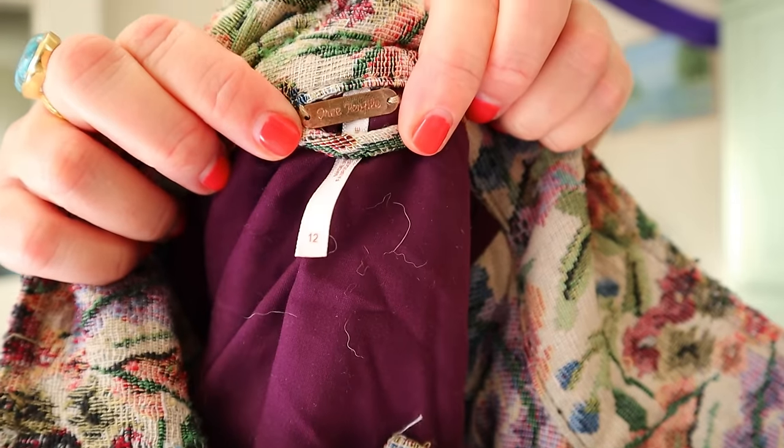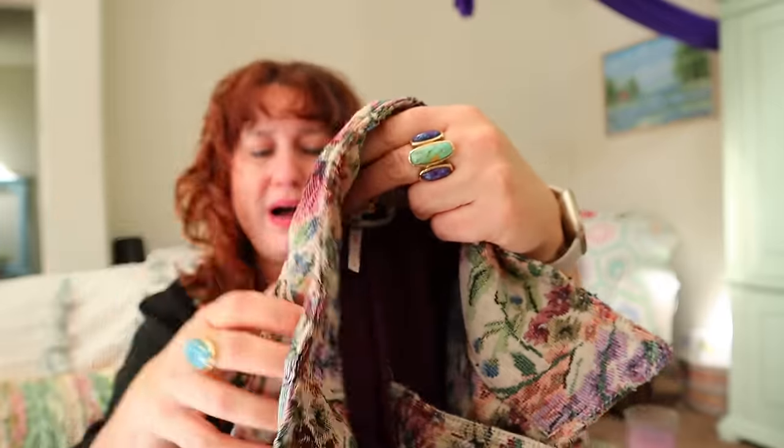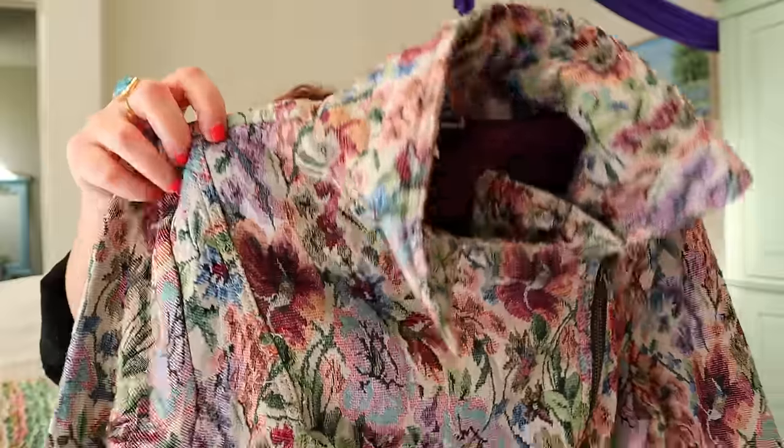Now this is also Free People. I'm in love with this. It has a nude tag on it, but it's clearly not new. So what I think somebody did, here's the Free People in case you're newer. There's a little bar tag. It says Free People on it. And then the hanging is usually the size. And this is a 12. Now I'm a 12 and I don't think this would fit me.